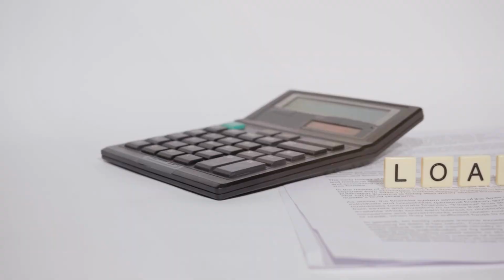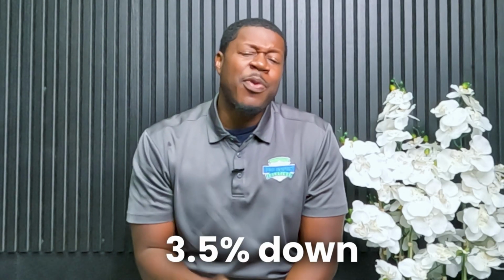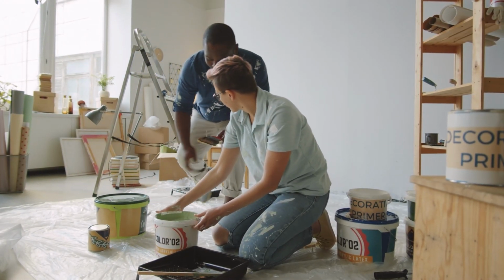What if one government-backed loan could help first-time buyers purchase a fixer-upper with just 3.5% down and let current homeowners refinance while funding major renovations, all in the same mortgage payment? As a home inspector, I've seen this transform hundreds of properties.